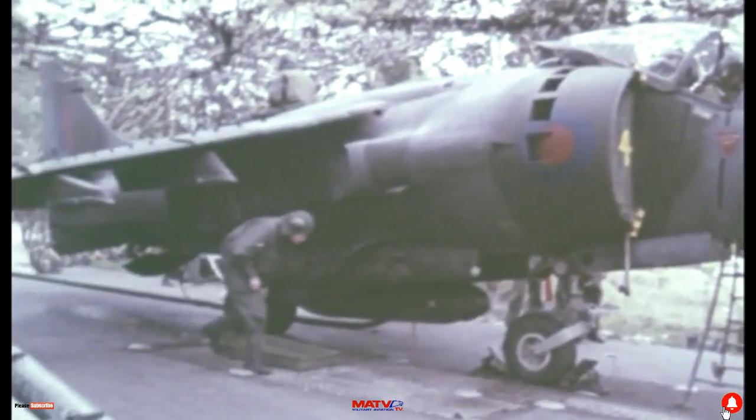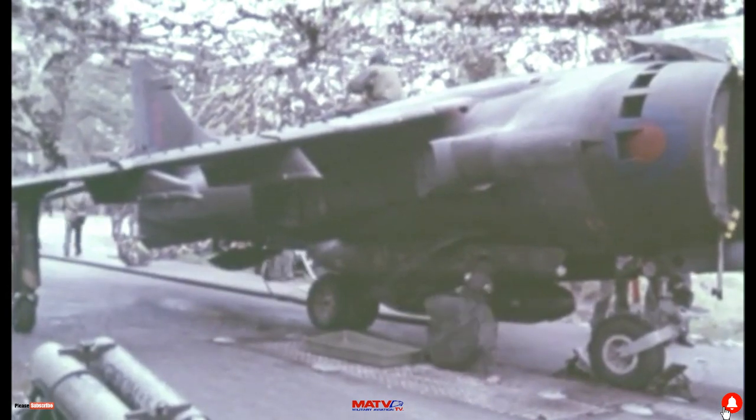The Harrier carries 5 cameras. One is in the nose, the rest are spaced out under the fuselage.